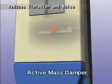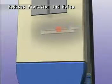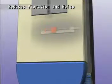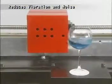And a newly developed active mass damper was installed. A sensor detects cage vibration, then moves a weight to prevent that from happening. The result is a reduction in vibration of more than 50%.